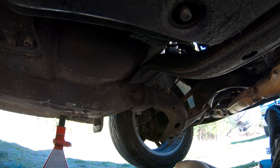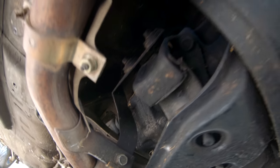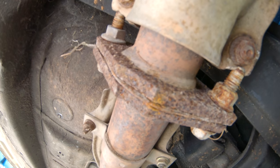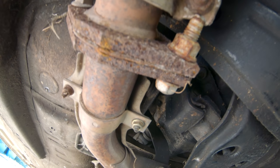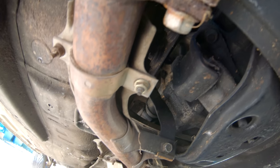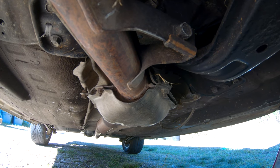As far as that's concerned, our exhaust system is all together with next to no rust on it whatsoever. We do have a little bit of rust here at the flanges, but a new set of gaskets in there should fix that right up.